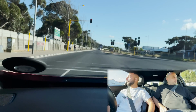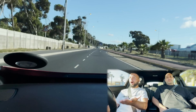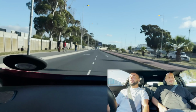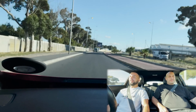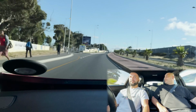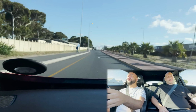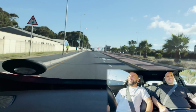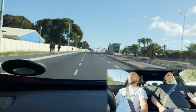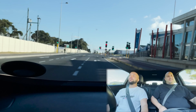I love what you've done. This thing sounds and goes like a stab. People are running across the road here, taking risks. Yo! That's so much fun. That's so much fun. I love how you've put your own flavor on this car.